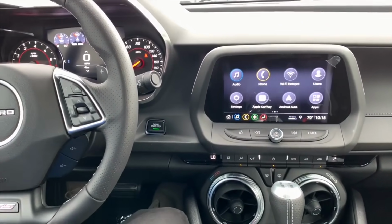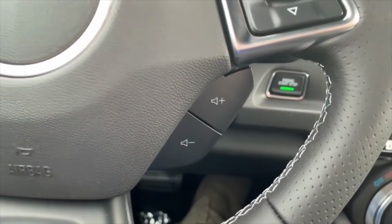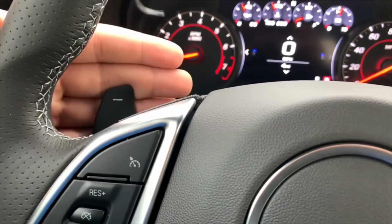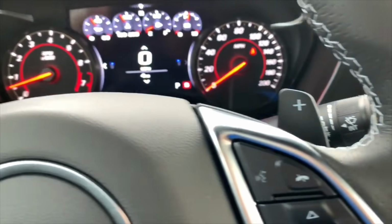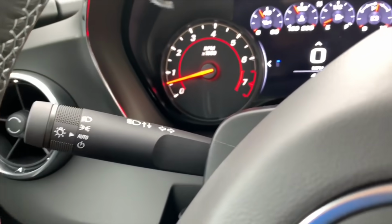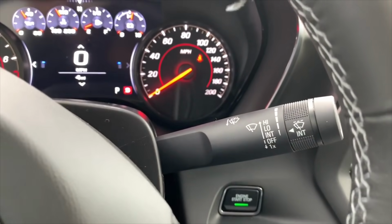Behind the steering wheel, you have your volume and your favorite channel. You also have your paddle shifters. On the left-hand side, you have your light controls with the turning signal. And on the right-hand side, you have your windshield wiper control.